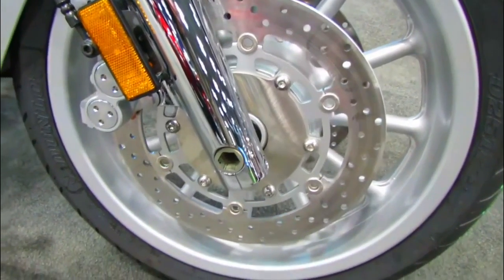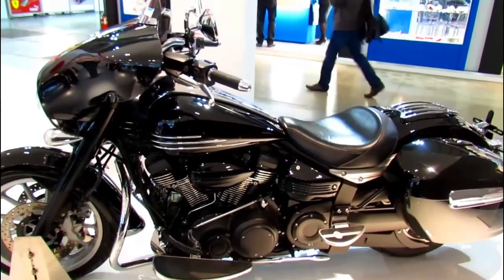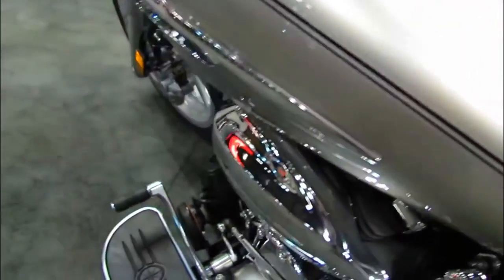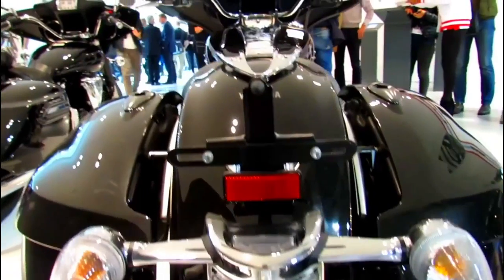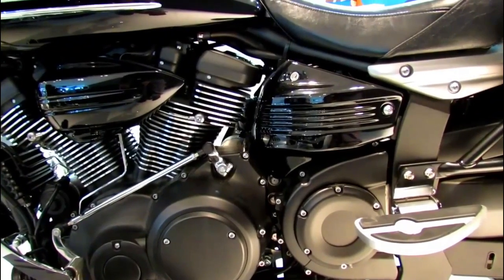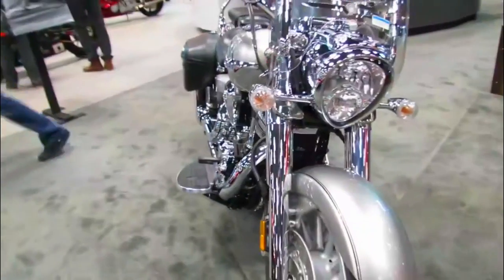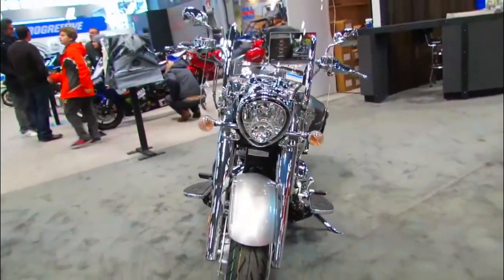Luxurious design. The Yamaha Stratoliner is a striking motorcycle with a design that blends classic and modern elements. Its bold and sweeping lines give it a distinctive presence on the road. The Stratoliner features generous amounts of chrome, adding a touch of elegance and shine to its appearance. The deeply cushioned, leather-wrapped seats not only look luxurious but also provide unparalleled comfort, making long rides a pleasure rather than a chore.